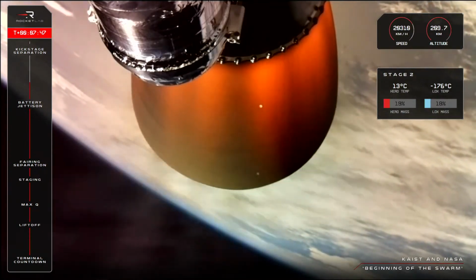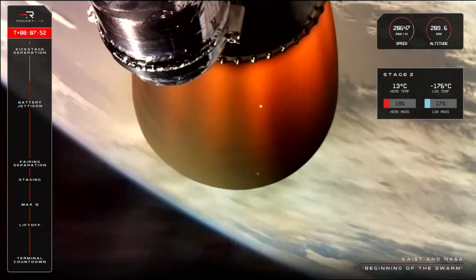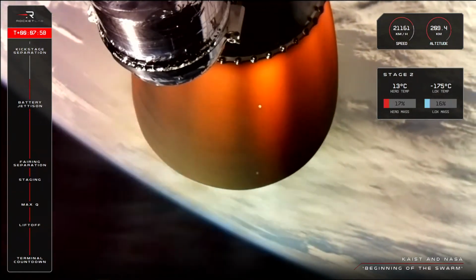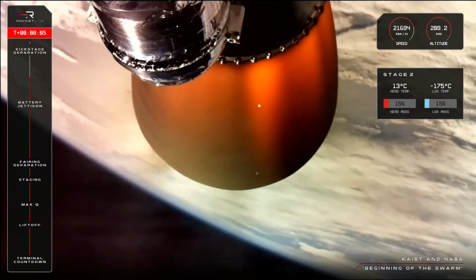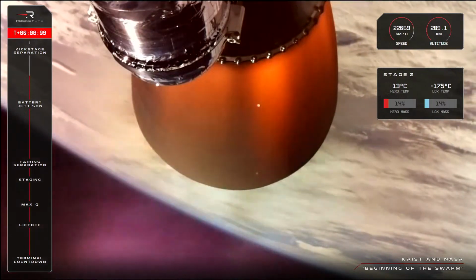T plus 7 minutes 47 seconds into the flight, and the mission is continuing nominally. If you take a glance over at the right of your screen, you'll see some telemetry from Electron's second stage, showing us that we have about 16% of propellant remaining. We're currently cruising along at a speed of over 21,000 kilometers an hour and approaching an altitude of almost 209.